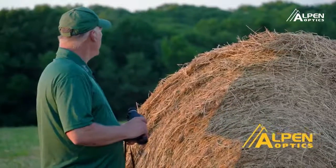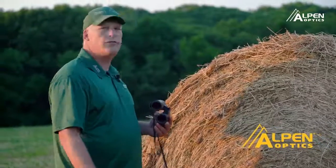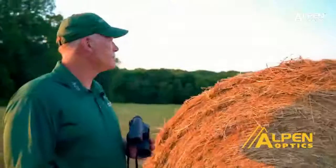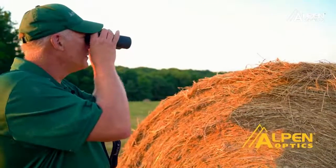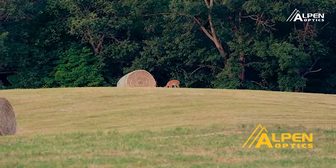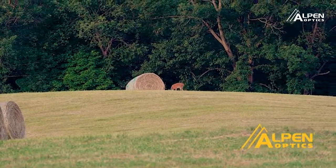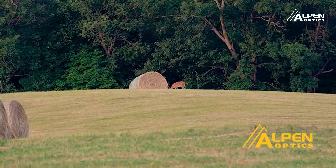But right now these deer are just coming out in the evening to feed, and it's just a lot of fun to see them. One of the most important tools that I use this time of year for scouting, obviously, is a good pair of binoculars. So whatever you're using, make sure you have a good quality pair of binoculars when you're doing your early season scouting, because you're doing a lot of glassing in low light.